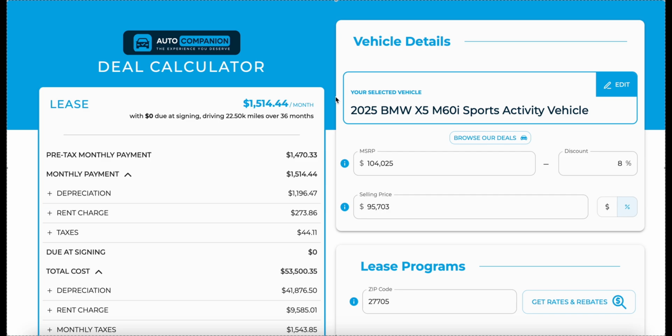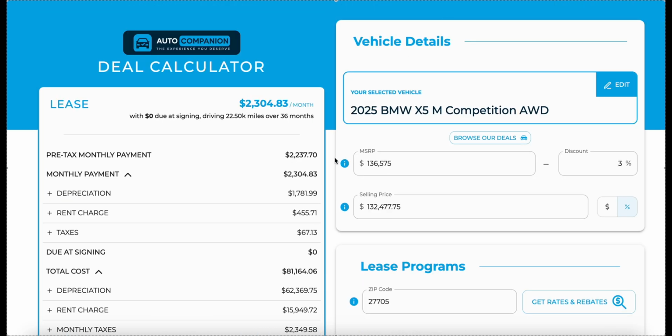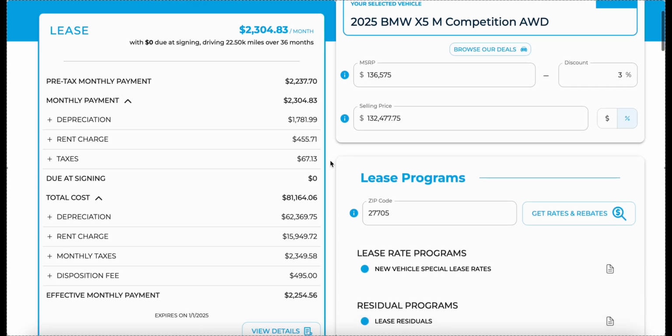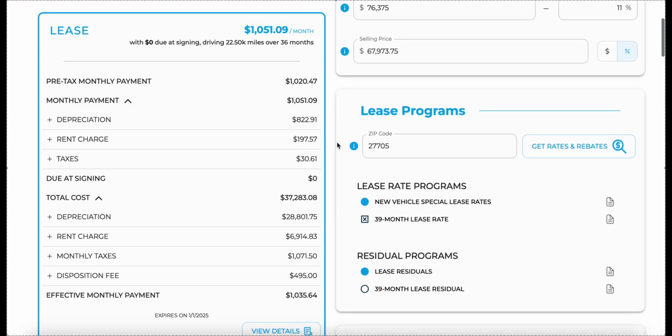Now the M60i gets pretty steep at a little over $1,500 a month, and the top-of-the-line X5M, well, with no money down, that's going to lease out at $2,300 a month. And you should never put money down on a lease, except for MSDs, or multiple security deposits.